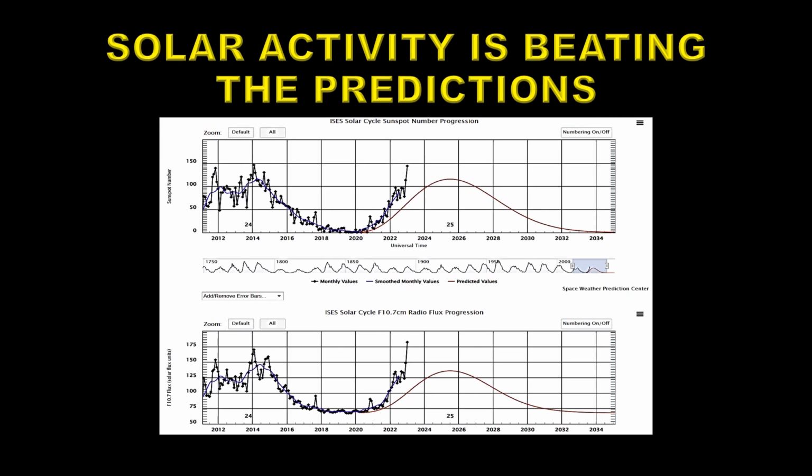The diamonds on here, joined by the black line, actually are the real data, and you can see that this is outperforming the model by a very significant factor, like about a factor of 2. If we have the same timing for this cycle, i.e. peak in 2025, and this difference was continued, we can actually estimate how big solar cycle 25 would be.